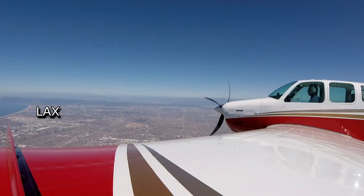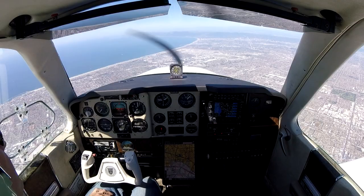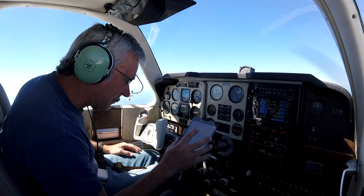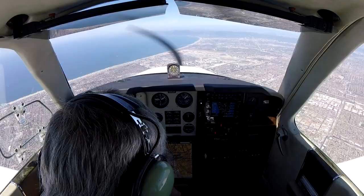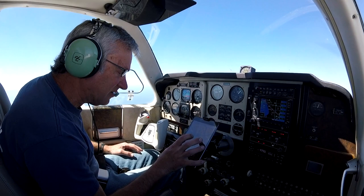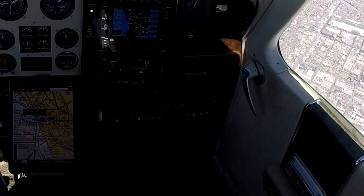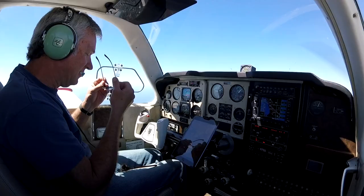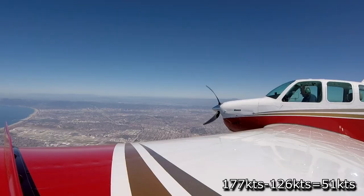And we're coming up on LAX in 7 miles. All right, let's see if we can find Dan in his 182. He has ADS-B, so it should be pretty easy to find him. There, I found him right there. So he is going over LAX right now, and we're 6.5 miles behind him. His speed is 127 knots, and ours is 179. So we've got, do the math, that's a lot of gain on him. Let's see, 177 versus 126 right now. That's probably about 50 knots. He has a turbo 182. It's a really nice plane.